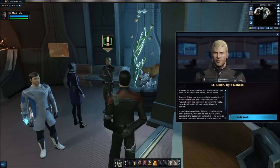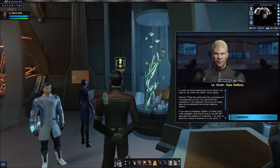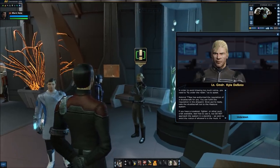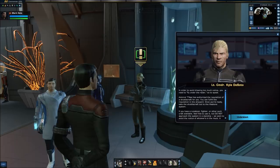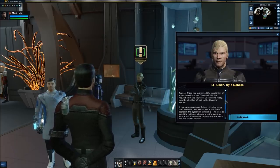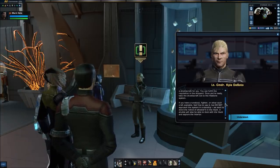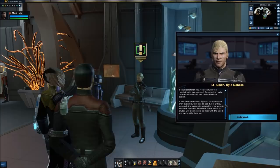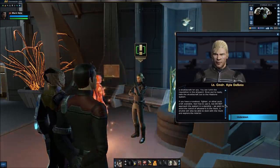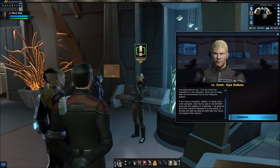In order to avoid drawing too much attention, you need to fly under the radar, so to speak. Admiral T'nae has authorized the requisition of a shuttlecraft for you. You can fulfill the requisition in the shipyard. Once you're ready, take the shuttlecraft out to the Halcona system. If you have a runabout fighter or other such craft available, feel free to use it, but do not approach the system in a starship. We want to avoid the notice of whoever's in the vault. A shuttle will also be able to dock with the vault and explore the interior.